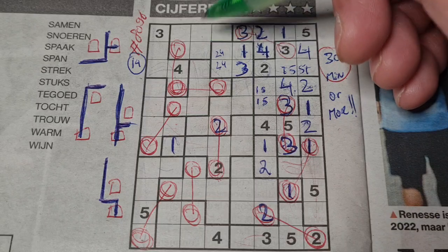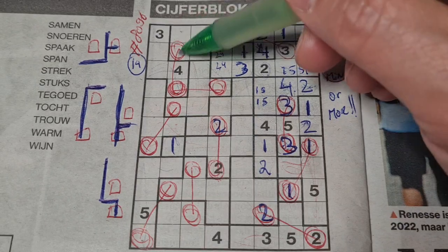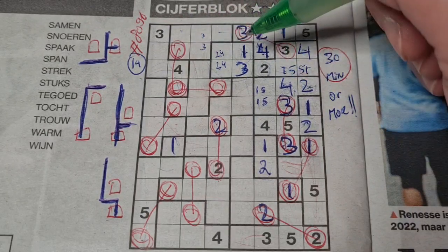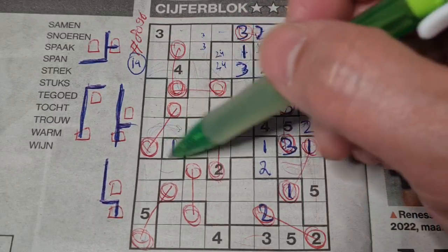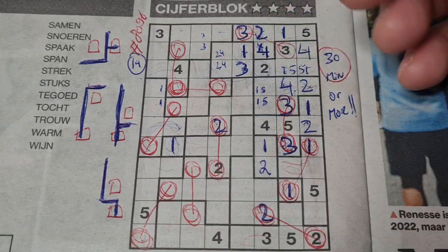Then, let me think. These two boxes can be 3. That box can be 3. So 3 could be here, could be there. Let me go down. These 3 boxes surround the 1 can be 1. So the 1 could be here, could be there.